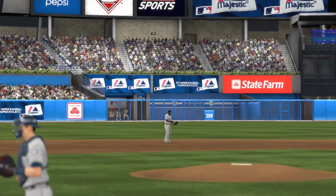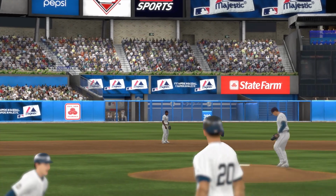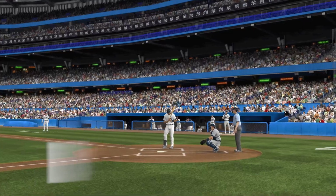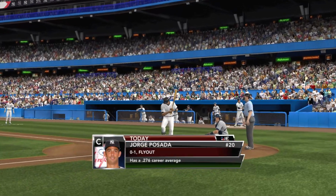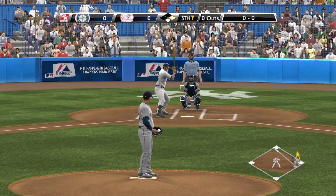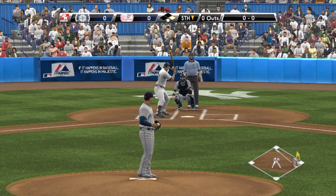And they finally break through against this guy. That's their first hit of the game coming here in the 5th inning. Now let's see if they can tack on a couple more hits and get something going. And it's Jorge Posada in the box now. Lined out in his last at bat. Runner on first base, nobody out.